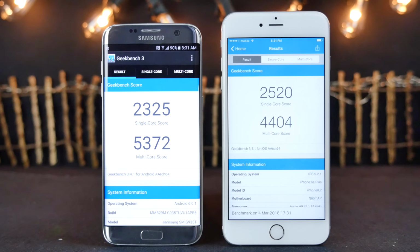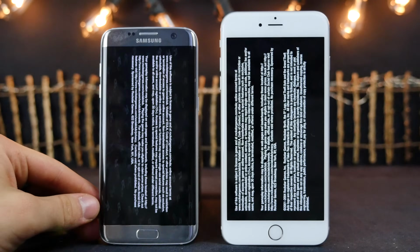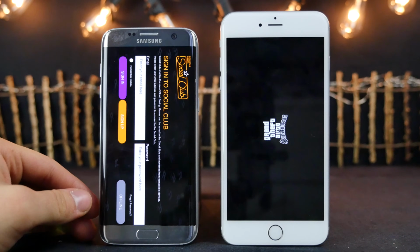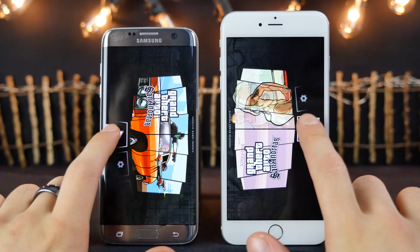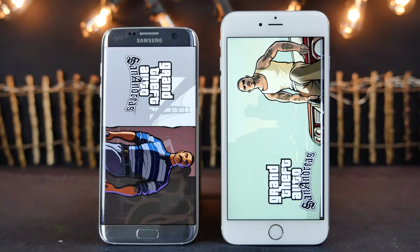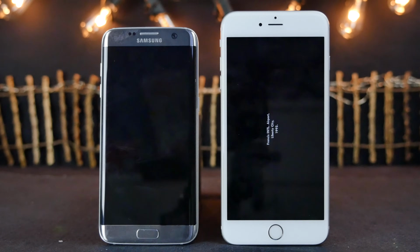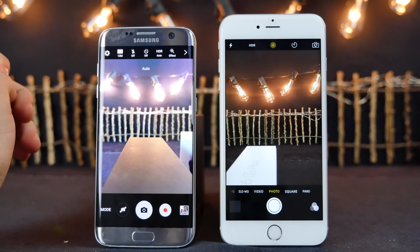So how does this reflect in real world usage though? Let's take a look. So just a couple smaller tests, like something we're actually going to be doing in our life. Let's say Grand Theft Auto San Andreas, loading it on the iPhone 6s Plus, it was still a little bit faster, and when we're actually loading the game, it loaded a couple seconds faster than the S7 Edge despite the lower specs. So these are the areas that really matter, and the iPhone 6s Plus does good. Loading the camera even, it was available to take a photo earlier.